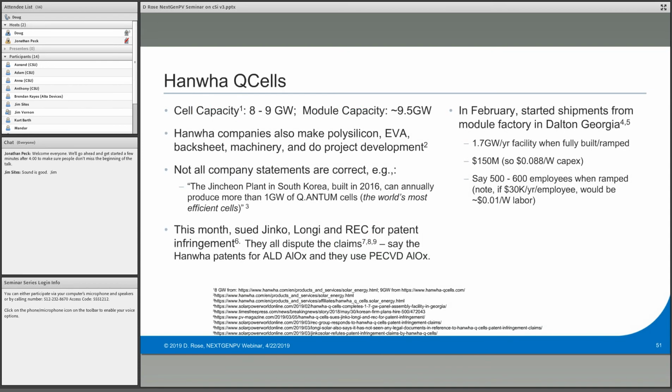Hanwha Cells is the Korean company. They had acquired a company in China quite a while ago. They had a partnership, and that gave them some of their capacity. But it's all over the world with 8 to 9 gigawatts and then module capacity a little above that. Hanwha is a giant chemical company, and they also make some of the materials that go into solar panels and do some of the project development.